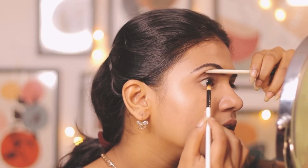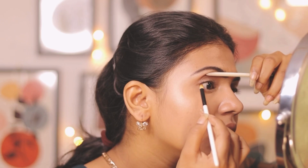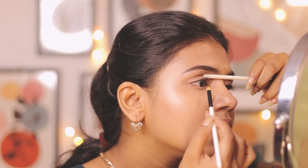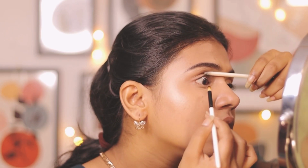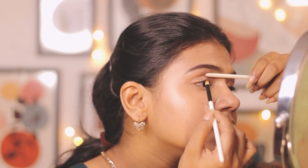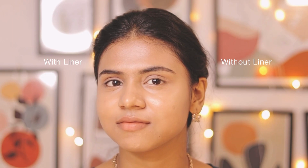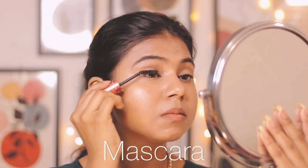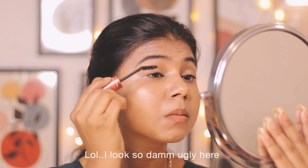For the dewy makeup look, I like to have light makeup on my eyes. So I start with applying liner on the inner lash of my eyes, which makes a big difference. Here you can see applying liner on the inner lash makes the lash line look thicker and darker. Then I apply mascara on the upper eyelash. Here you can see the difference between two. Now let's do the left one and I am done with the eyes.